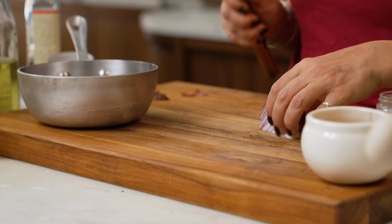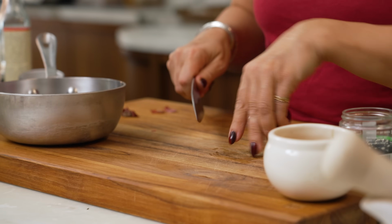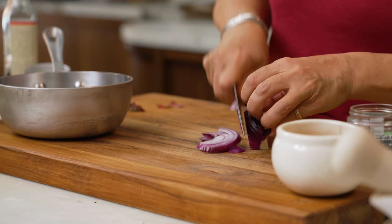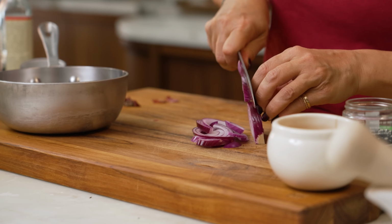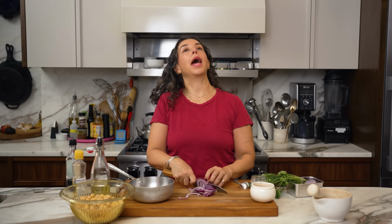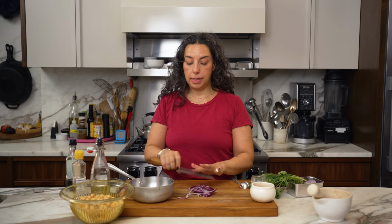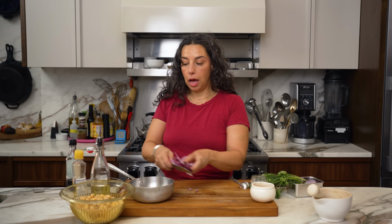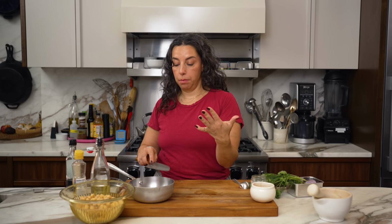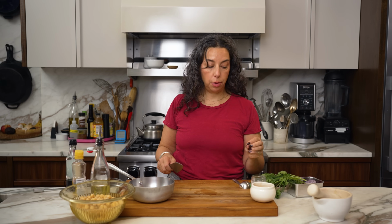So I'm gonna take half of the half and I'm gonna slice it, and that's gonna go into the cooked situation. So this is basically, I simplified it as much as I could so that toasting nuts, toasting seeds, frizzling onion could all happen in the same exact step. So it's a little bit non-conventional the way that I'm doing this, but it's effective.